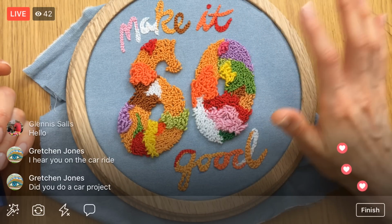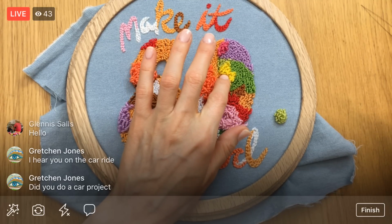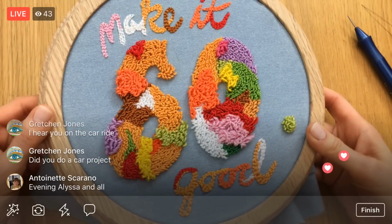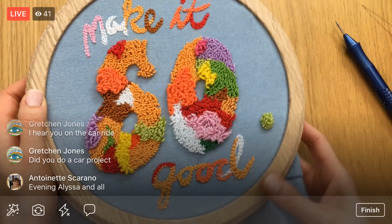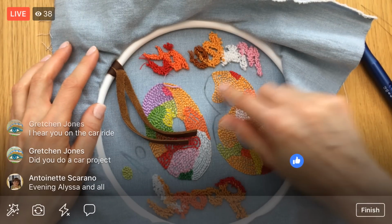So if I just shoot for, oh, it doesn't have to be perfect, it just has to be 80% good, then it helps get things finished. So that's my whole make it 80% good. I wanted to make a little wall hanging of it so I can hang it up around my office. But all right, let's get going here.